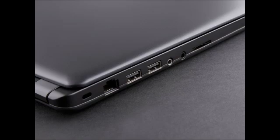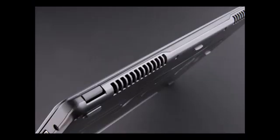The first glance does not give an indication of the powerful innards inside the metal chassis. The GeForce GTX 980M is currently the fastest laptop GPU for gamers.